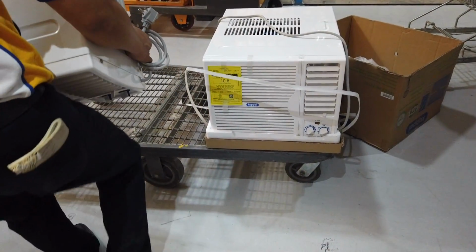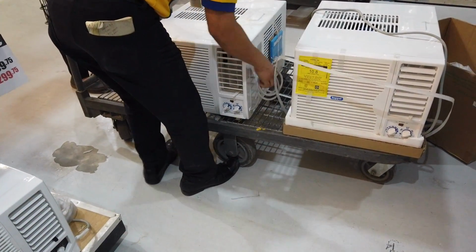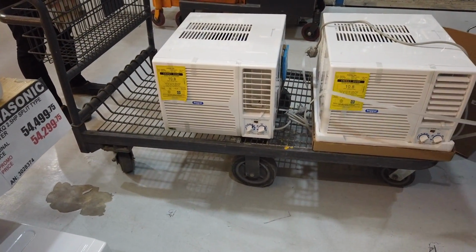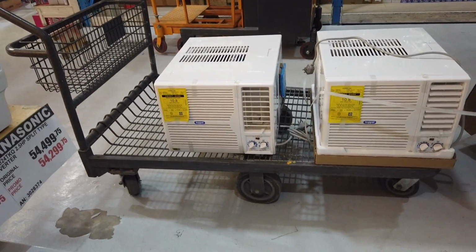Coppel and two. So that's the 2 units I'm buying. So look the same. Now we're gonna test it.